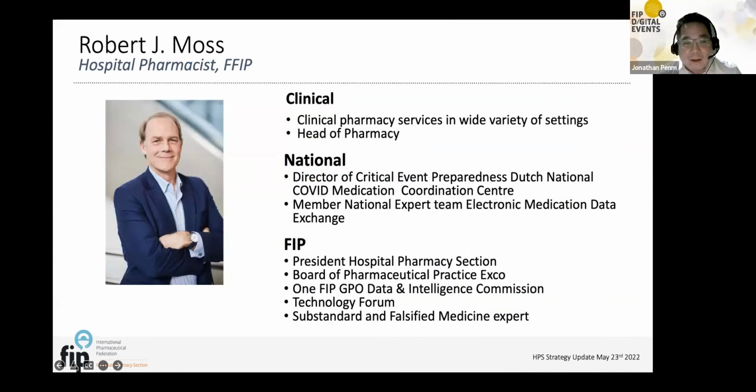So thank you, Rob. As Rob has there, he's got a vast amount of experience and is quite involved within FIP. Now we feel this presentation will take about half an hour. Rob has led a lot of clinical pharmacy services in a wide variety of settings and been head of pharmacy nationally. He's also been the Director of Critical Event Preparedness for the Dutch National COVID Medication Coordination Centre. He's a member of the National Expert Team Medication Data Exchange. And within FIP, not only is he president of the Hospital Pharmacy Section, but he's a member of the Board of Pharmaceutical Practice Executive Committee, part of the One FIP GPO Data Intelligence Commission, the FIP Technology Forum, and the FIP Substandardized and Falsified Medicines Expert group. So thank you, Rob. I'm very excited to have you and to present things that are changing within FIP and to give us background around the Hospital Pharmacy Section.